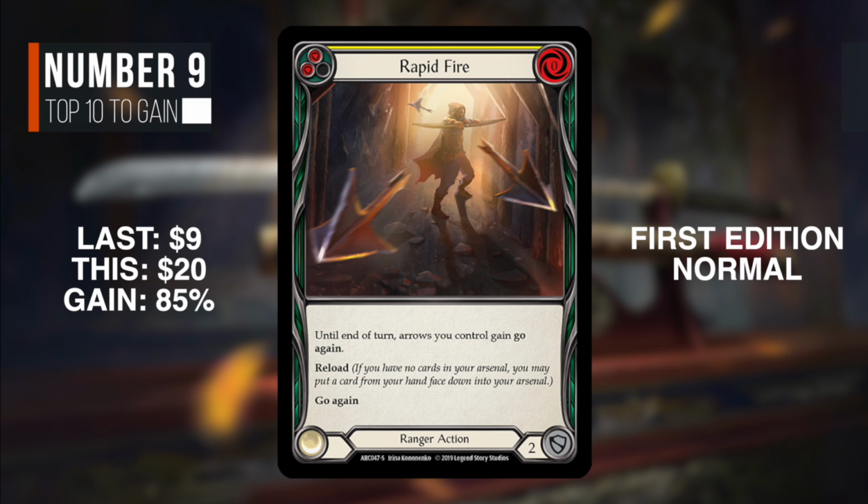And a lot of the Ranger cards have been moving up over the last couple of weeks, and this was one of them that was not moving up very rapidly. So whatever's happening with the Ranger cards, now Rapid Fire is beginning to be targeted. Again, I've said this a couple weeks. A lot of people are anticipating that Monarch is going to buff the Rangers with maybe some sort of arsenal advantage, and that will really help Rangers. And so people have been buying into some of the Ranger cards.